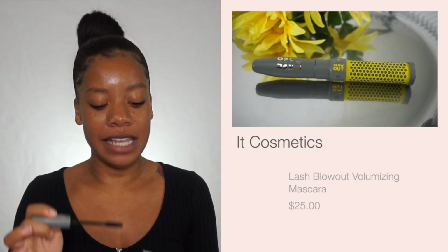So I'm really excited to try this out because, as you guys know, I'm not really a lash type of gal, but I'm always in the market for a new mascara, something that'll help volumize and lengthen, but also dramatically enhance my lashes. So I'm really excited to try that out.